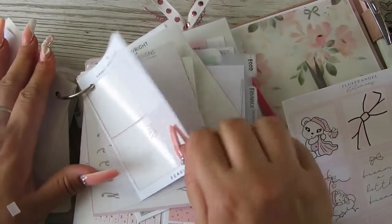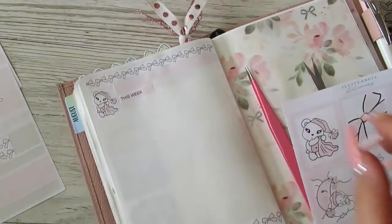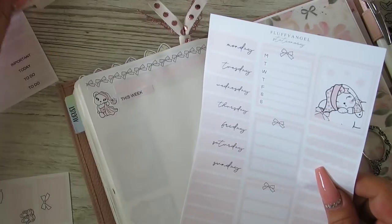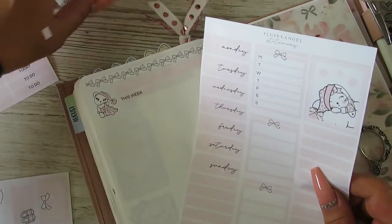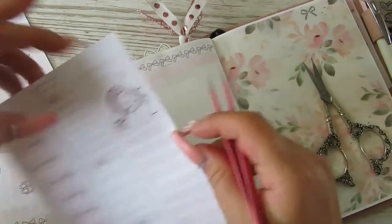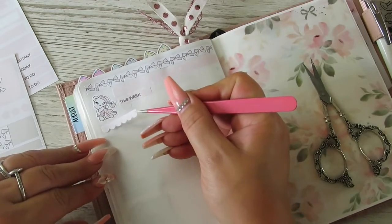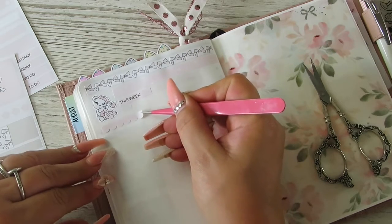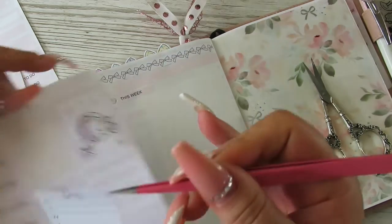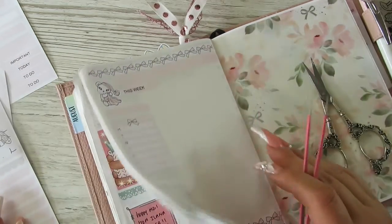I think I'm just going to go for these, and I've got 7 of them. So I'm going to use those in the week. So on the here, I'm going to use one of these just to divide it up a bit, and then I can use this, which I'm going to be using to track my meals.